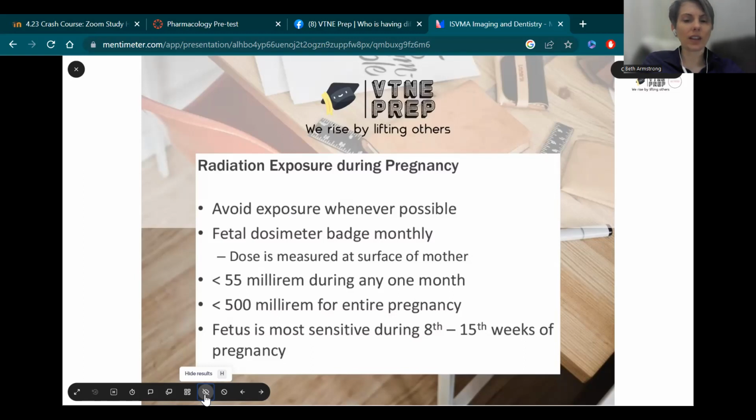So why do you think that the 8 to 15 week period is super important? It's when most of the growth occurs. Yeah, a lot of major growth is occurring during that time. So if we know that we're pregnant or someone knows that they're pregnant, making sure they are limiting their exposure, especially during that first trimester, would be amazing.